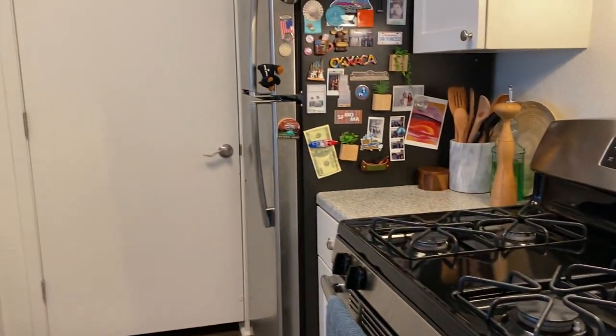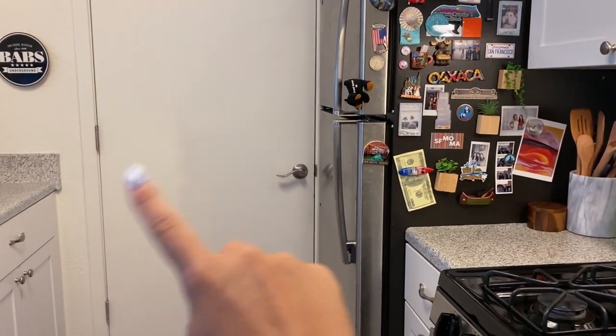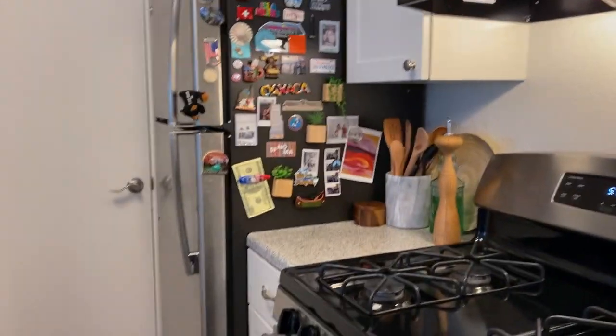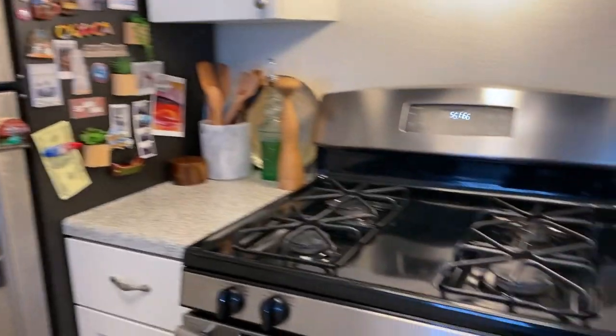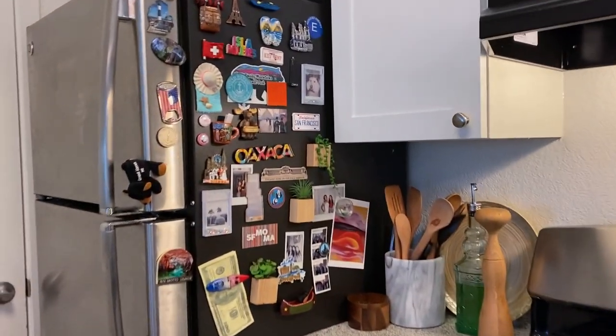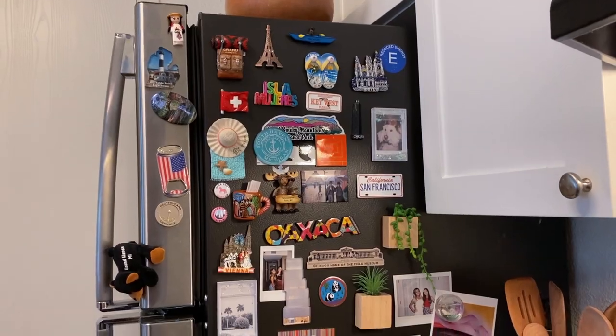And then over here in the kitchen, behind those doors, I have a washer and dryer on one side. I also keep my microwave on the shelf because I don't want to keep it on my countertop space. And so this is what this side looks like. And then all these magnets on my fridge are actually places that I've been.